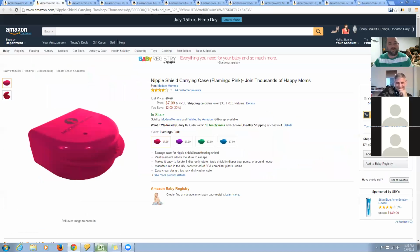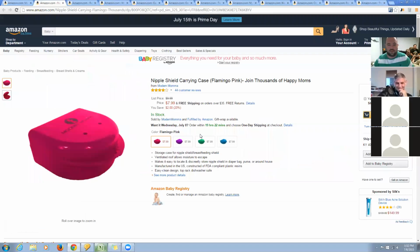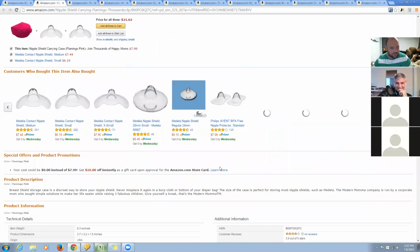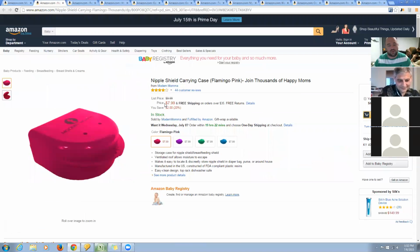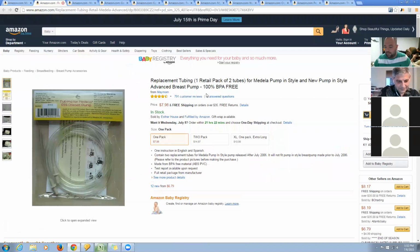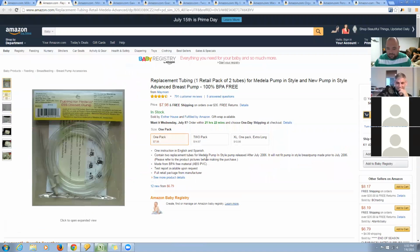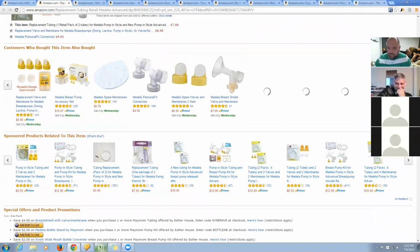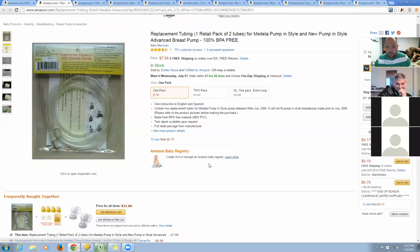All right, so we'll go through a couple more items here. Modern Mama. Nipple shield carrying case. Well, that is a heck of an invention. Unfortunately, Modern Mama carries her own product. Seems to be doing it rather well, so we're not going to mess with her. This product's probably too cheap. Probably, it's the same as it ever was with the cheap products. I do love the sales rank though. So let's check this one out a little more and see what's going on here.